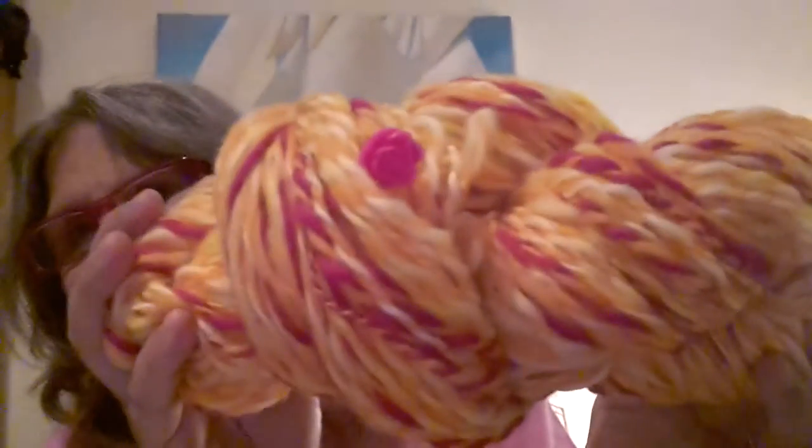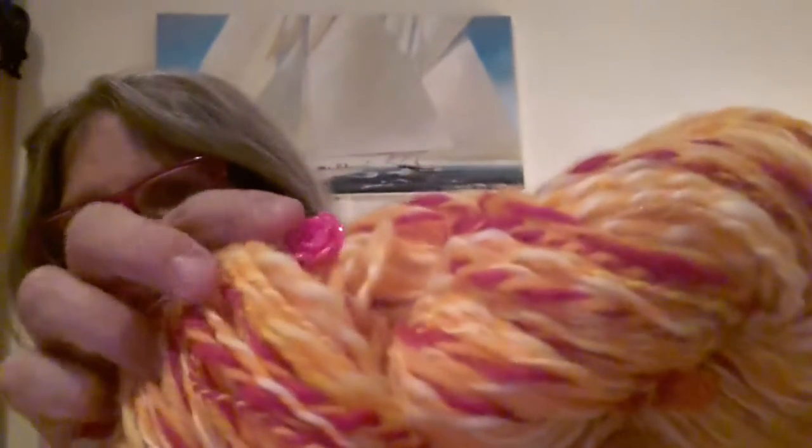But this one, I like this one. This is a bulky yarn, but it's spun, applied with these different rose colored beads. There's pink, and I think there's a yellow. Anyway, they're all through here. There's an orange one, 244 yards. It's New Zealand Romney, 100%, so it's soft. And it is hand dyed by me. So there's that. That would make, I think, a beautiful cowl.